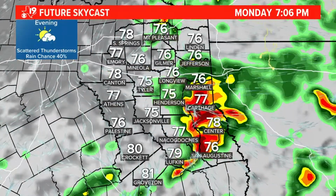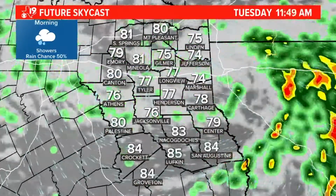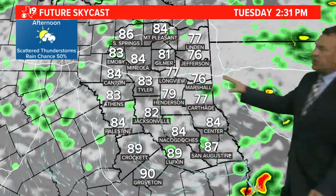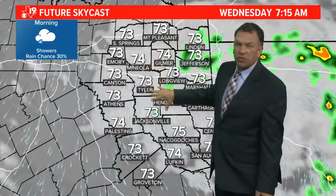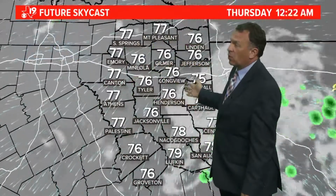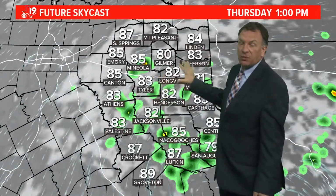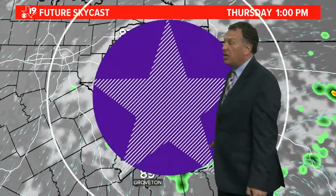All right, so here's Future Skycast. I'll throw this into motion for you. You'll see how everything is still spinning tomorrow afternoon. There's a lot of instability here. So even though it's a predominantly drier day than today, we'll have scattered afternoon showers and thunderstorms that could persist into Thursday as that upper low spins first into northwestern Louisiana, and then southward toward the Gulf Coast.